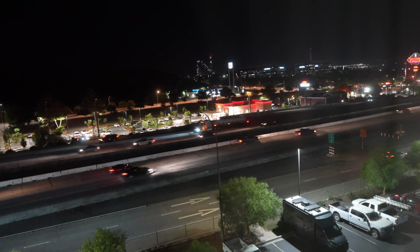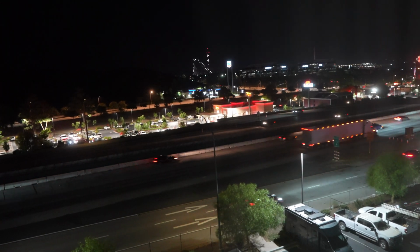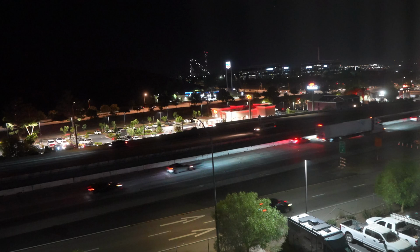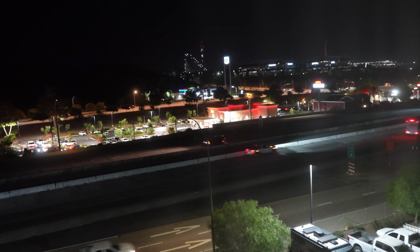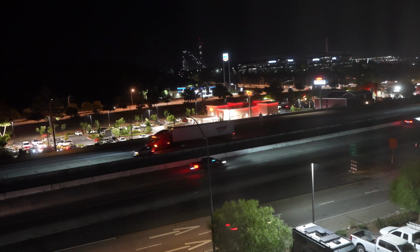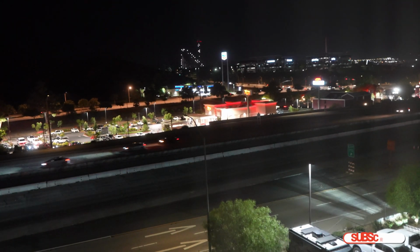So there is Six Flags. They're lighted in there, kind of like almost an inn. That's the tower. That's a roller coaster. And then you see the freeway right here. The freeway is busy 24/7. We are at the end of the building, so it has been a little frustrating with the noise. It's really loud, and this interstate is always busy.